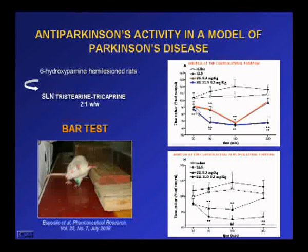In particular, it's possible to see that both BK-free and BK encapsulated in SLN are able to reduce the time spent on bar. But the encapsulated BK shows an onset of action more rapidly. In particular, encapsulated BK, shown in the blue line, was effective already 30 minutes after the administration, and its action was still close to maximum 5 hours after the administration. Conversely, the action of free BK was slower in onset and short-lasting, since it disappeared within 5 hours.